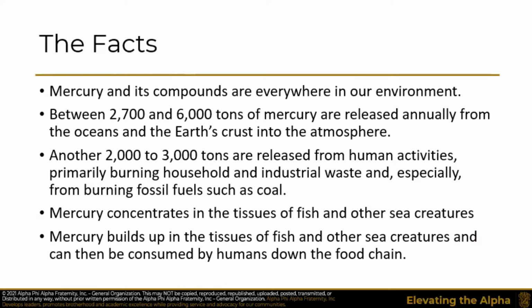Another 2,000 to 3,000 tons are released from human activities such as burning of household and industrial waste, and especially from burning fossil fuels such as coal. Mercury also concentrates in the tissues of fish and other sea creatures. So mercury builds up in the tissues of fish and other sea creatures and then can be consumed down the food chain by humans.